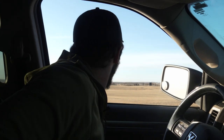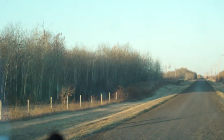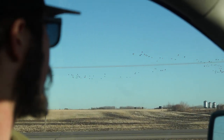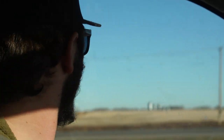Mostly little geese. I thought there was more honkers in it, but I suppose it might build. Maybe those birds over there across the road will join up with them. There are some ducks going down on a slough over there. We'll go see what that's all about.